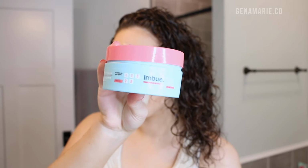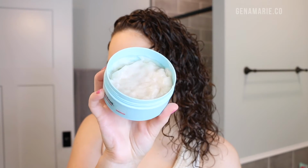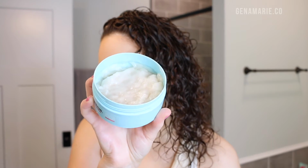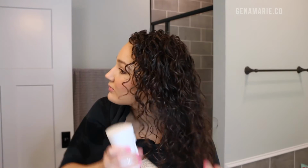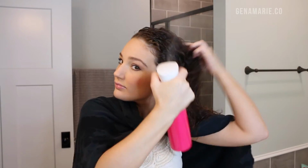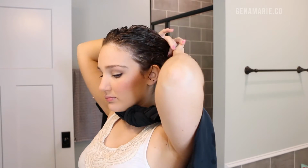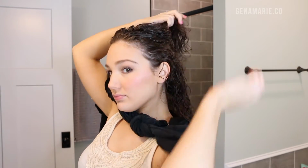So we're going to only be using one styling product. This is the Imbue Curl Empowering Cream Gel. Because this is a cream gel, it's going to be lighter hold, so I am going to try and apply this to damp hair instead of soaking wet hair. Plus it does say that on the bottle. I always like to read the directions to see if it's better to use on wet or damp hair.